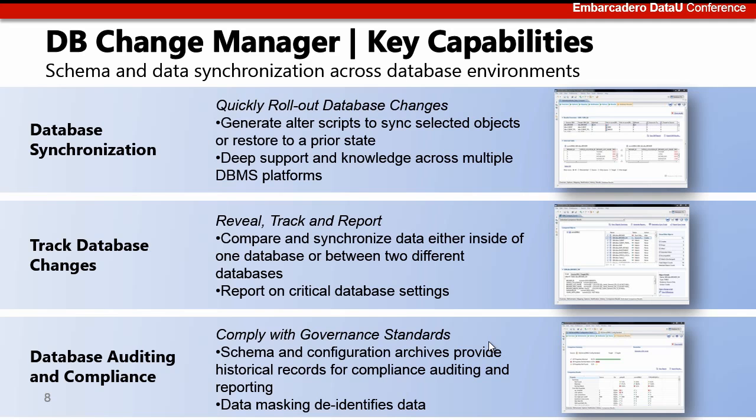You can do this to roll forward if you're deploying some changes to a production database, but you can also use the scripts to roll back. So maybe you've made a change to the database, something is not how you expected, and you actually want to roll the schema changes back. It's possible to do all of that with the database synchronization feature.